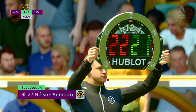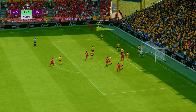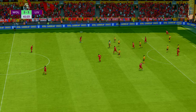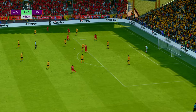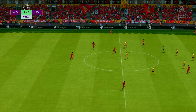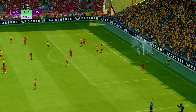They've decided that now is the time to go to the bench. Nelson Semedo to be replaced by number 21, Pablo Sarabia. It's a short one. Oh, fine play, and maybe it'll set something up. Well, when you sit off like this, you invite pressure. Robertson. Pablo Sarabia. Fabinho now. Useful looking ball. Oh, did so well to deny him.